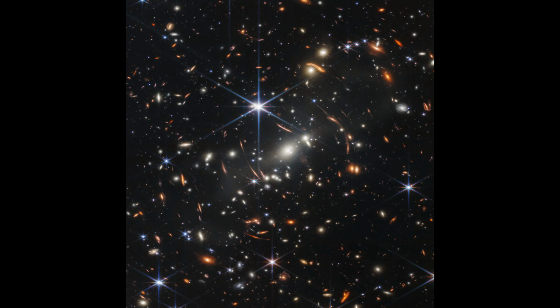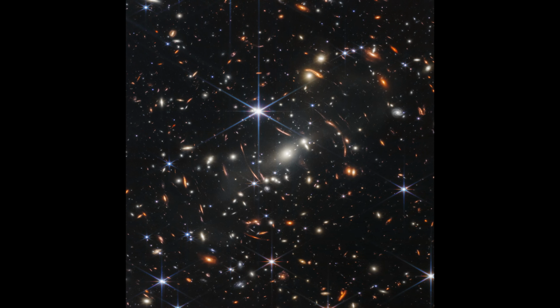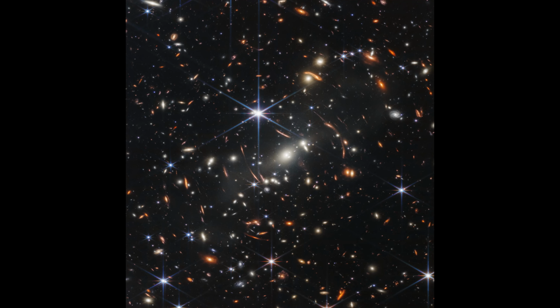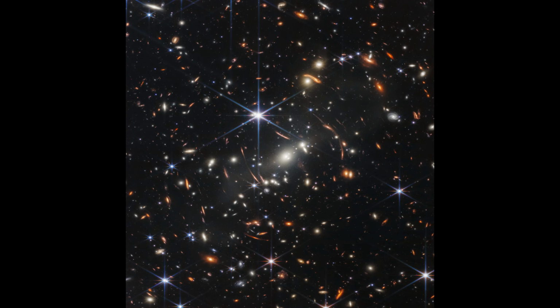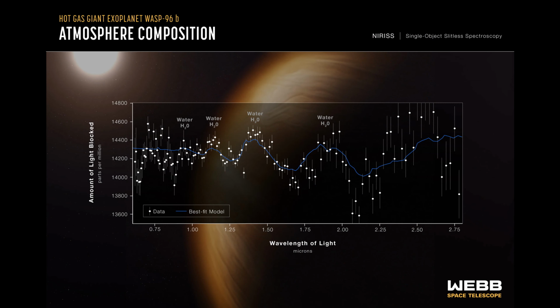The image is stunning. It even shows gravitational lensing, an effect that was predicted by Albert Einstein. On the morning of July 12th, another 4 images were released. The first new image we saw that morning was the Spectra of Wasp 96b. Here's how NASA describes it.